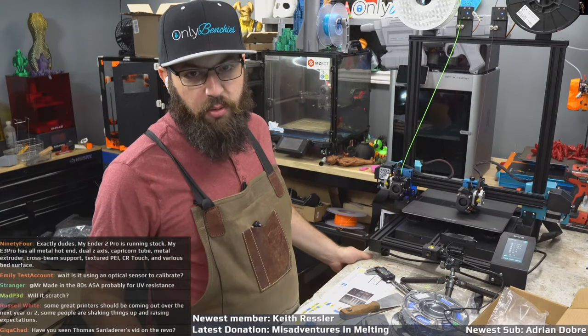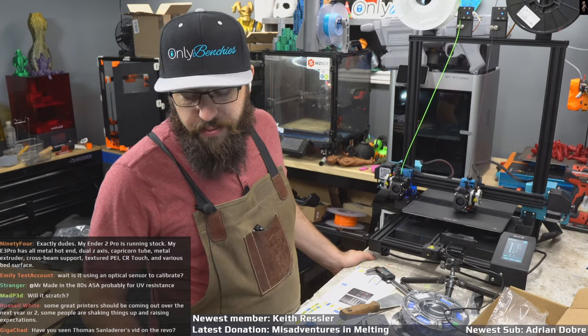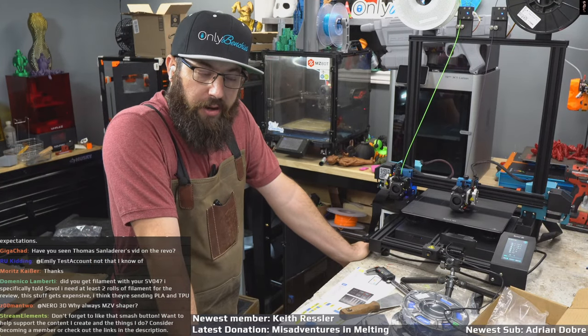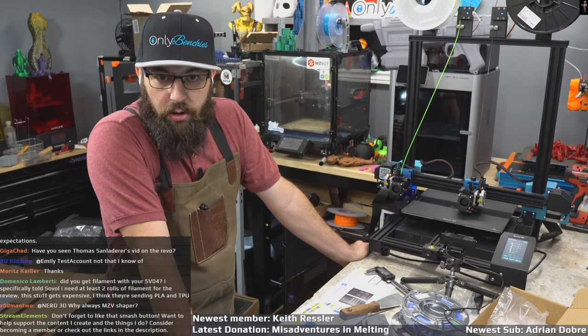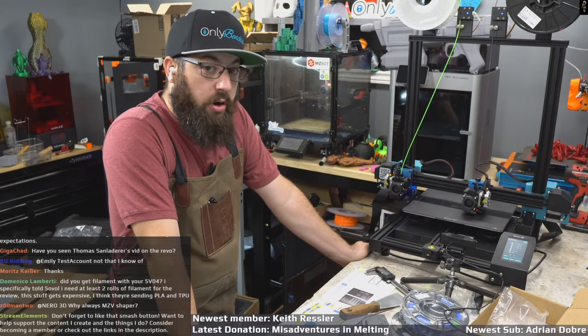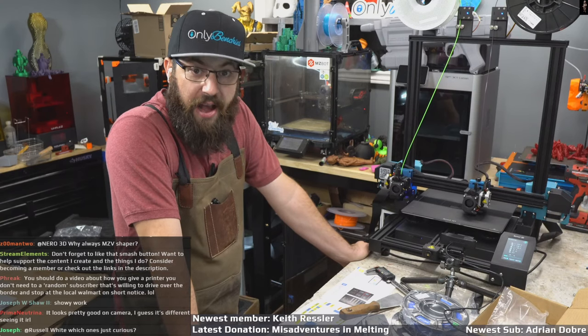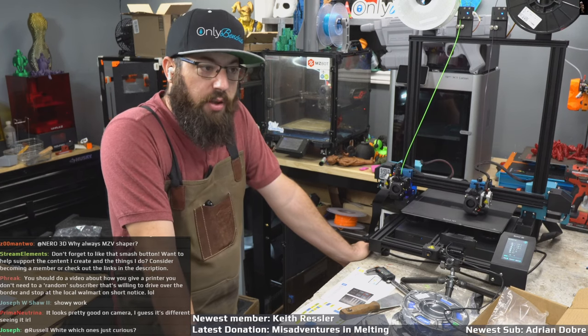This is the first delta in a while I've been impressed with, put it that way. Why always MZV? Okay, because input shaper is a double-edged sword and it is not a silver bullet. The more aggressive input shaper you run, the more rounded your corners are. It's like acceleration. The more acceleration you give your printer, the faster you can print. But then you get ringing. That's the downside to increasing your acceleration.